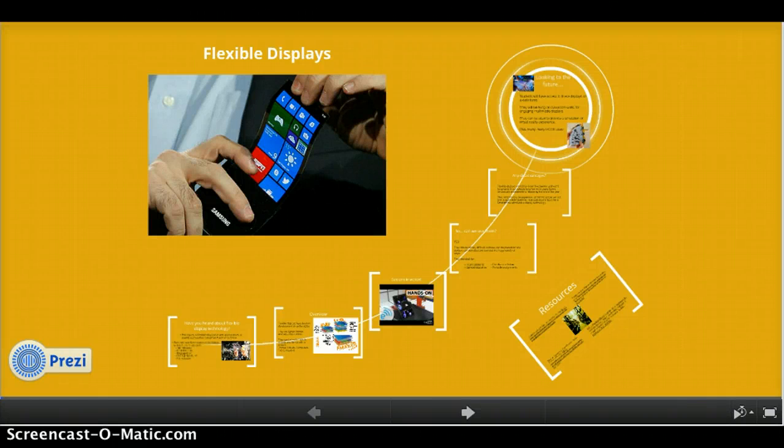My emerging technologies report is on flexible displays. So essentially, those are really just what they sound like. They are displays, screens that are flexible. You can roll them, you can bend them, you can fold them. There's really a lot of interesting uses to them. So here, let's go to the first frame of my presentation.